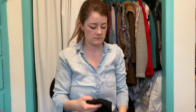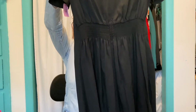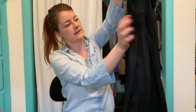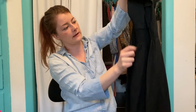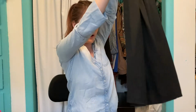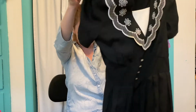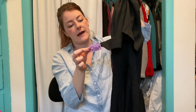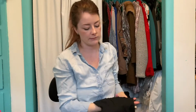Obviously a older style of dress, like it reminds me of the 90s. Pleated all around. It's got the elastic waist in the back and zips down the back. A lawn dress. This would be like an ankle length dress, and you can see the normal Goodwill tag on it, $7.99.